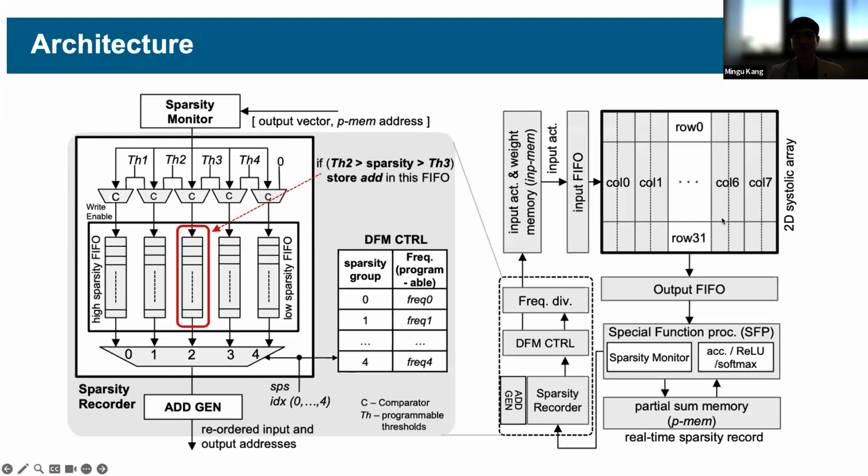So the architecture is as shown here. Once a certain layer is computed, we quickly check the sparsity. And for each individual output vector, we store the address. For example, if a certain output vector's sparsity is very high, we send the address to the first FIFO group. If the sparsity for a certain vector is very low, then we send it to the last FIFO group. In this implementation, we had 5 FIFO groups as shown here. We only store the address because the contents are too large to store inside the FIFO, so only the tiny address is stored based on the sparsity groups.